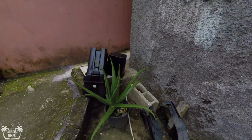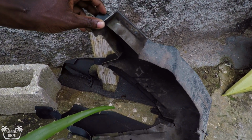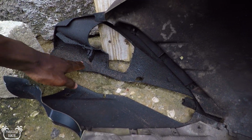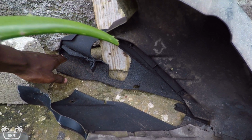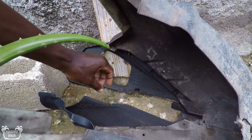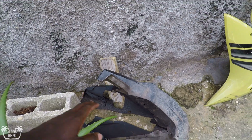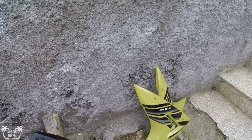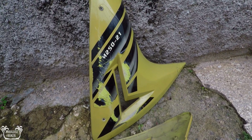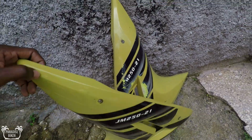With these fairings, what I wanted to do was clean up the inside, because if you look right here, all this black and dirt is just grease. And I took these off as well, so you can see the effects of the drop, remnants still remaining there.